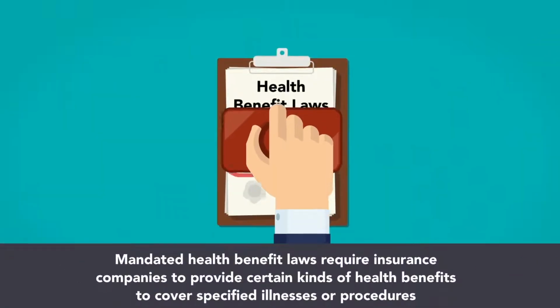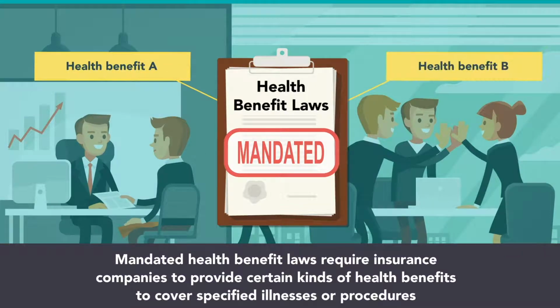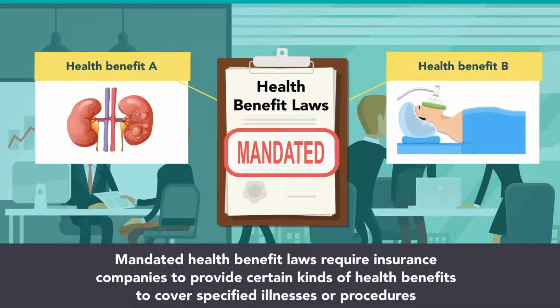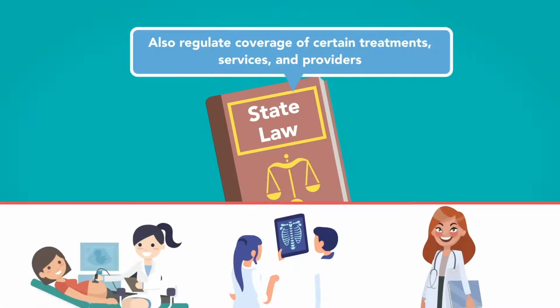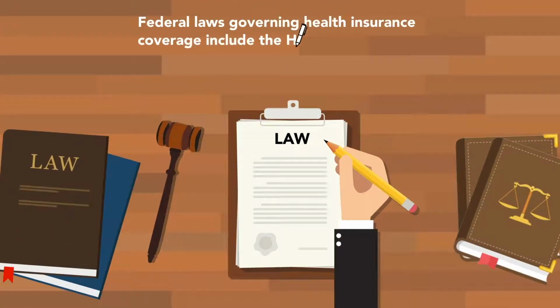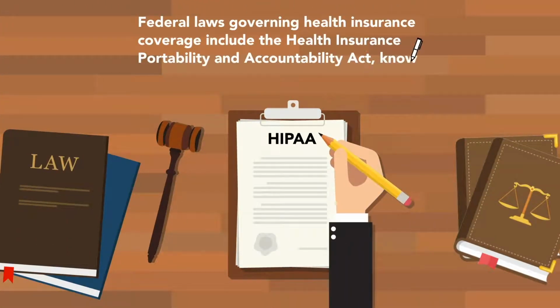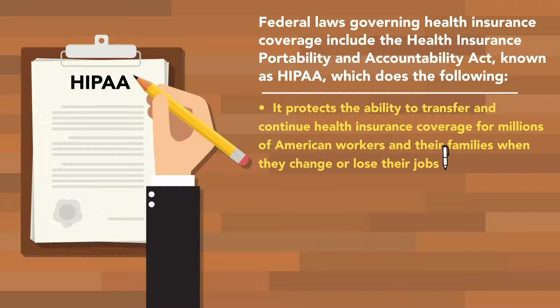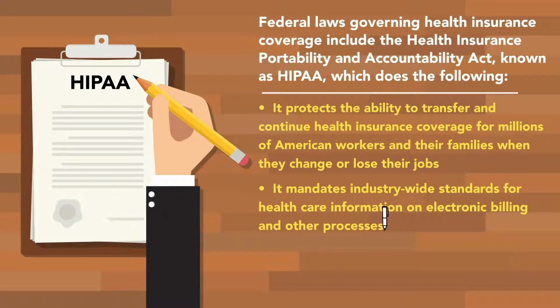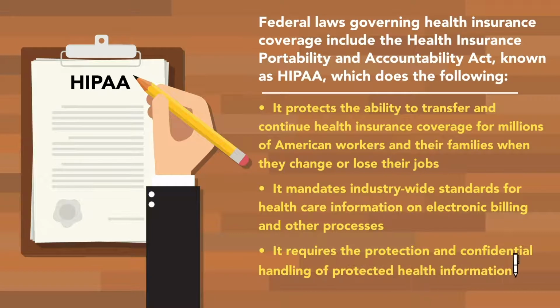Mandated health benefit laws require insurance companies to provide certain kinds of health benefits to cover specified illnesses or procedures. State laws also regulate coverage of certain treatments, services, and providers. Federal laws governing health insurance coverage include the Health Insurance Portability and Accountability Act, known as HIPAA, which does the following. It protects the ability to transfer and continue health insurance coverage for millions of American workers and their families when they change or lose their jobs. It mandates industry-wide standards for healthcare information on electronic billing and other processes. It requires the protection and confidential handling of protected health information.